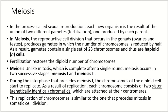If a cell has a full set of chromosomes, the whole 46, it is a diploid cell. Fertilization restores that diploid number of chromosomes. So again, we have two haploid gametes, one from each parent, coming together to restore our diploid number of chromosomes.